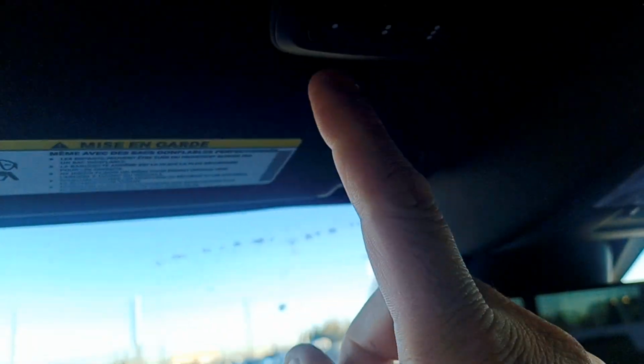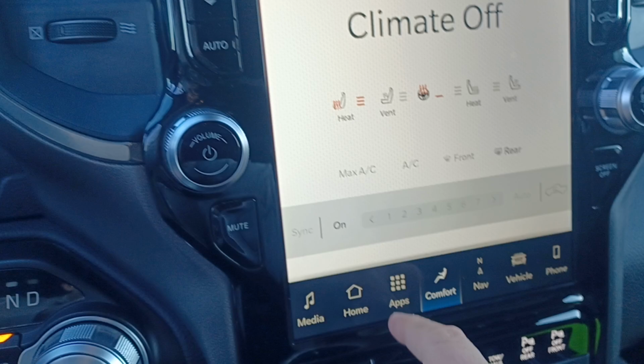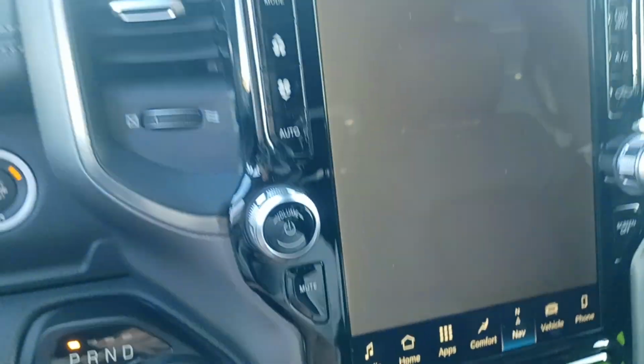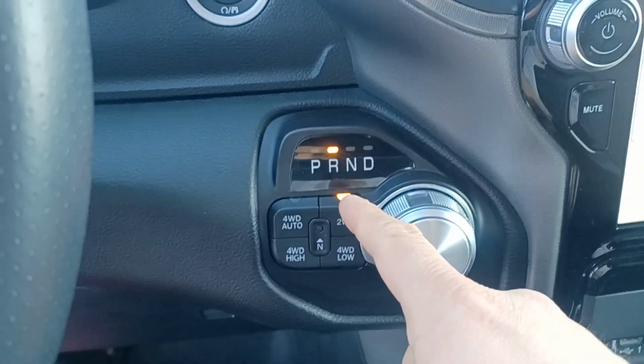And you also have the garage opener here, heated seats, cooling seats, heated steering wheel, and you have the navigation, and also the backup camera as well. Okay, this is on reverse.